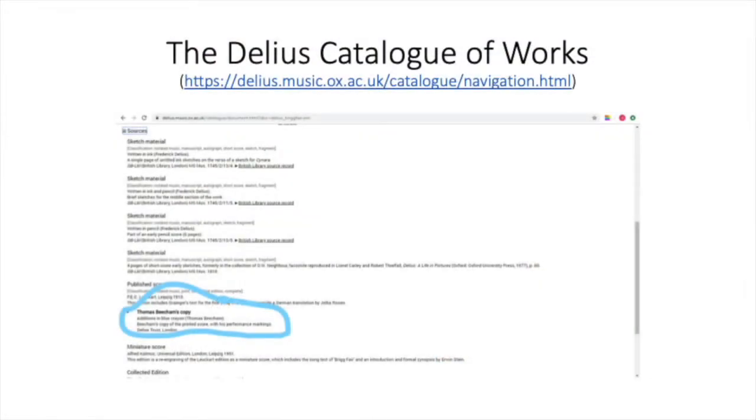And there was a particular bit that I thought was really important. So you can see here, if I wiggle, yeah, there it is. Thomas Beecham's copy of the published score. So this is a tiny footnote and it says he's got his performance markings in. And actually, when we look at those performance markings, you can see them here.